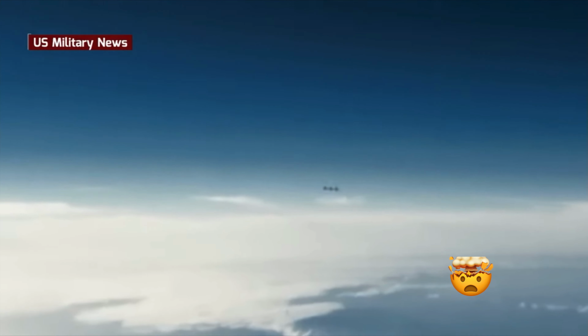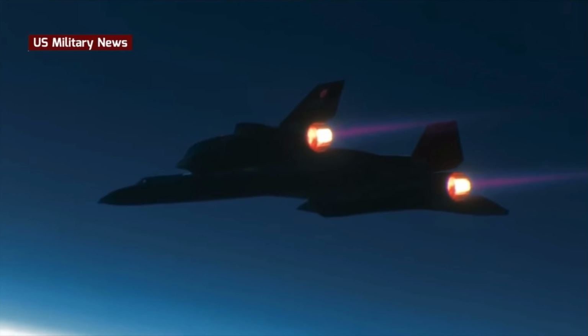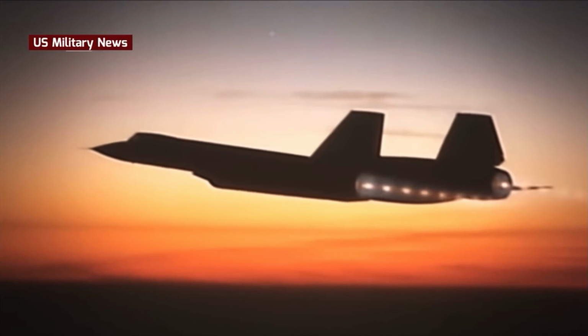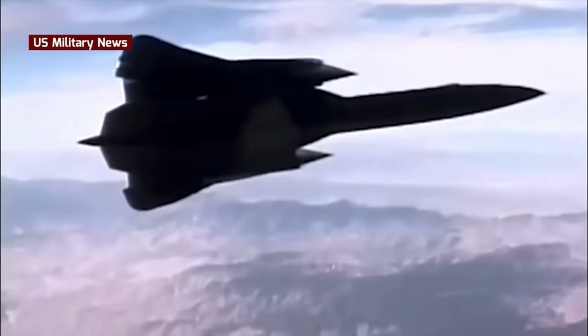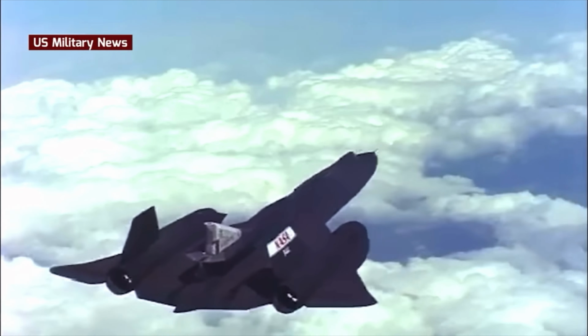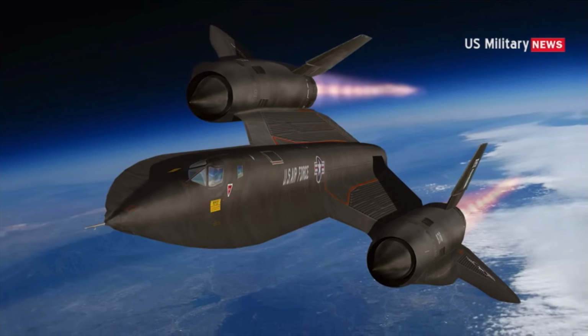West Coast to East Coast: distance 2,400 miles, average speed 2,124 miles per hour, and elapsed time of 67 minutes and 54 seconds. Kansas City, Missouri to Washington, D.C.: distance 942 miles, average speed 2,176 miles per hour, and elapsed time of 25 minutes and 59 seconds.